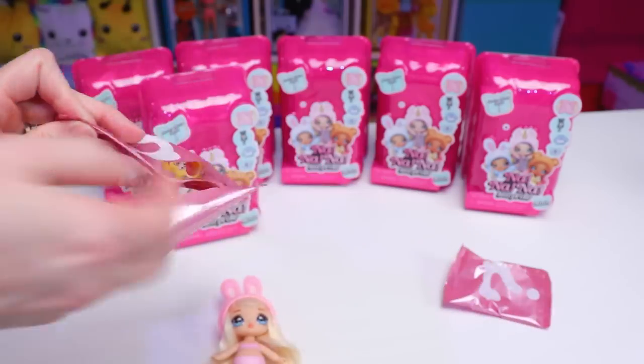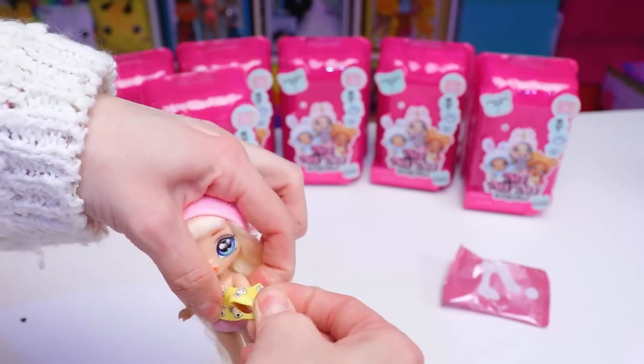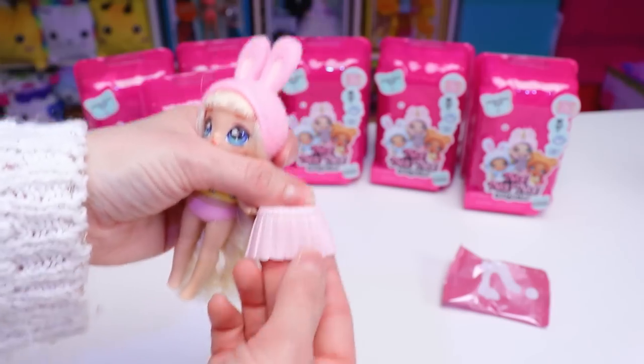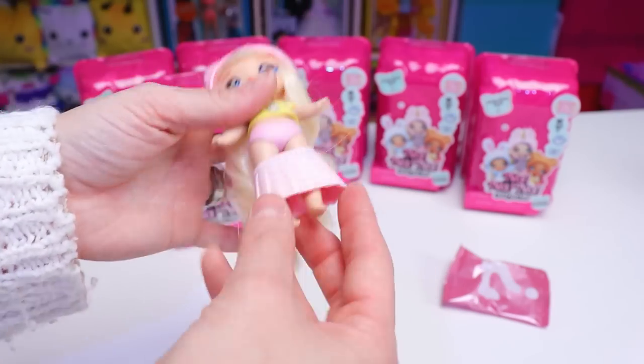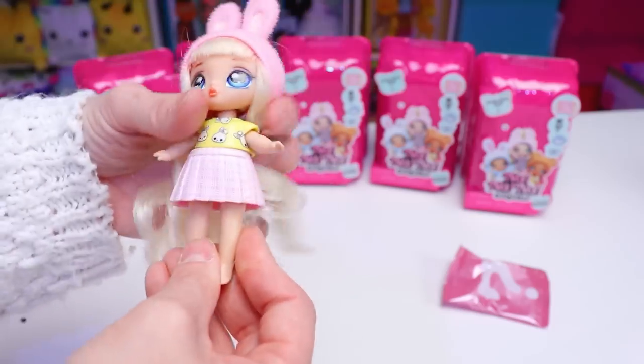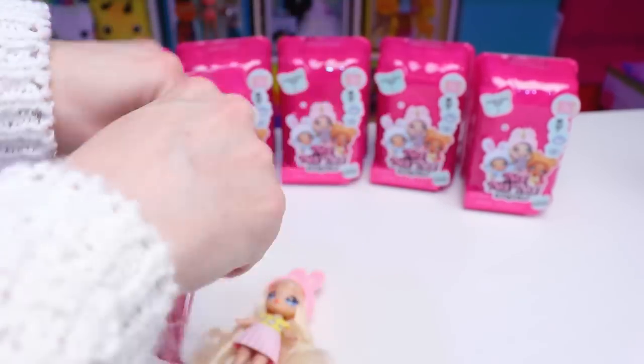And for her outfit, we have a yellow t-shirt with little white bunnies all over it. Super cute. And a pale pink pleated plaid skirt. Yes, can't believe I said that right in one go. But I did! So let's celebrate that by opening up some shoes.